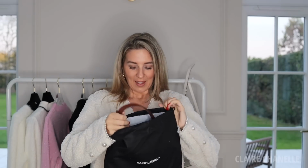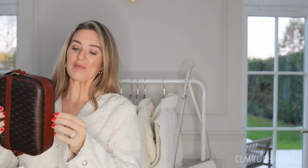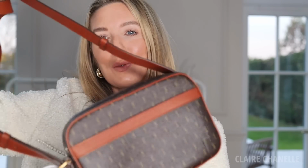I actually opened this, and I wasn't going to show you it. I haven't been taking the label off. It's literally just come. I have wanted this bag for so long. I go on about it all the time, and I just thought, why have you not bought it, Claire? Every time someone asks me, Claire, what's a good entry price point bag? I've got 500, no more than 1,000. I always recommend this bag, and I just thought, why have I not got it myself?